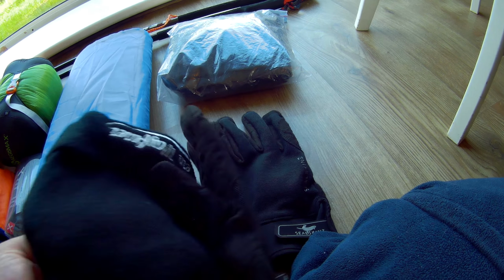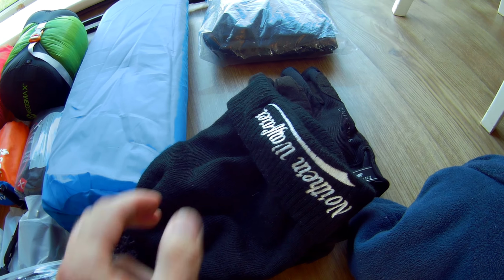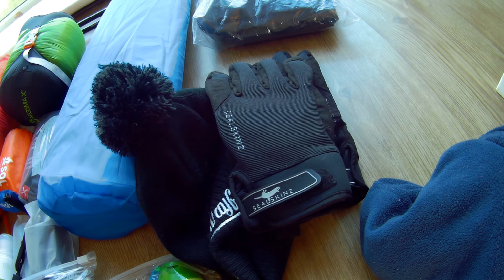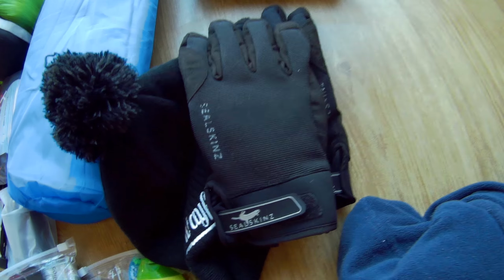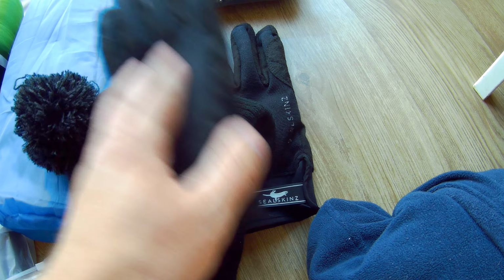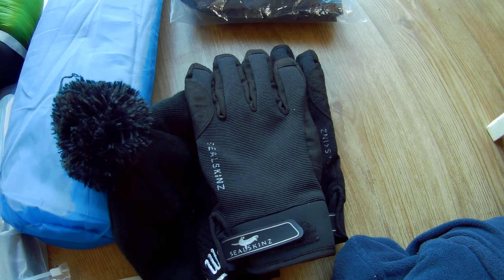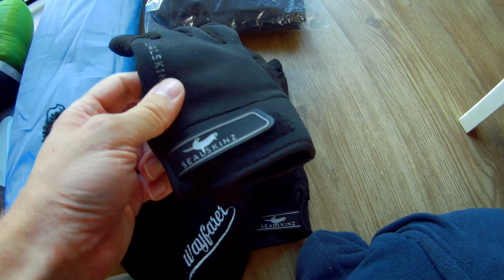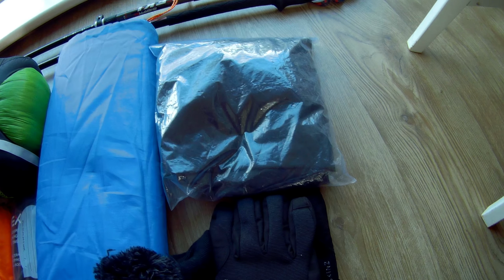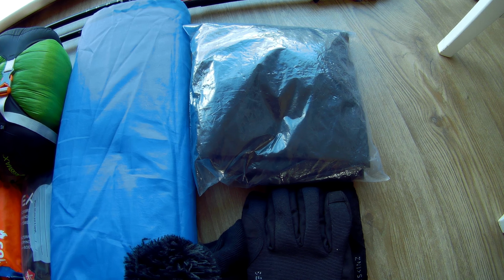Hat, gloves. Surprisingly, my Northern Wayfarer hat, despite the pom-pom, is lighter than my Newcastle United hat. So, Sealskinz gloves, don't particularly like these, but they're better than nothing, basically. They don't keep your hands that warm, and they're not that waterproof either. But I'm very disappointed with Sealskinz stuff. But I bought it, and therefore I'll use it. Poncho. I always use a poncho because it covers my backpack as well as me. So I don't need to take an extra rain cover for my backpack.